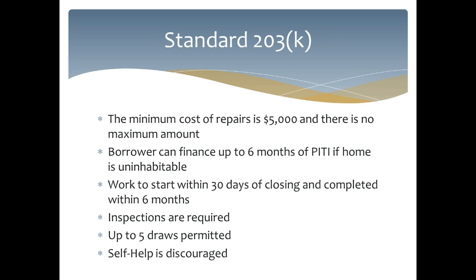Just like the Streamlines, they're going to start the work within 30 days of closing and be completed within 6 months. Inspections are required no matter how small the repair. So before any funds could be released at closing, you do need to have a final inspection completed. You're able to have up to 5 draws. And then once again, self-help is discouraged on standard, just like the Streamlines.